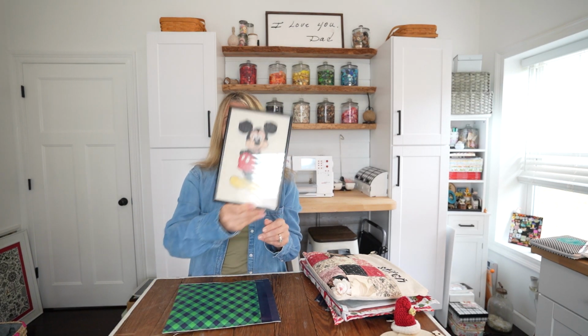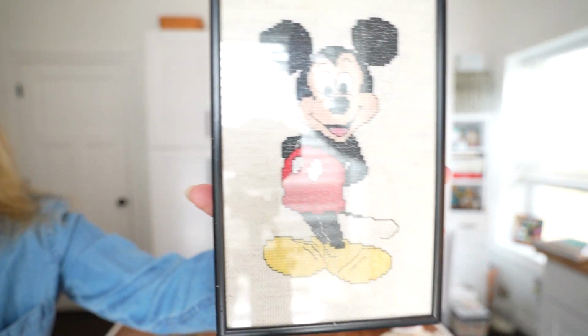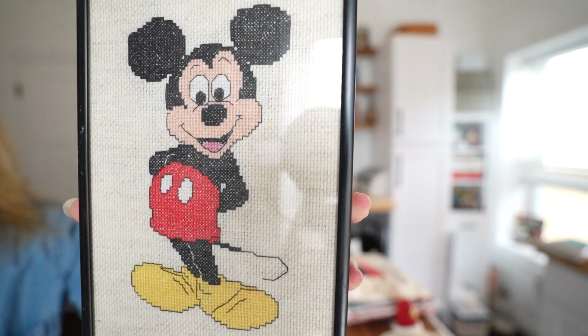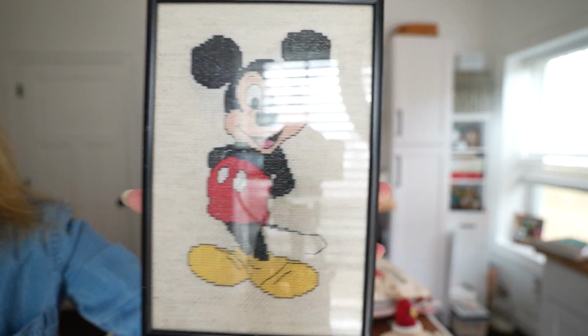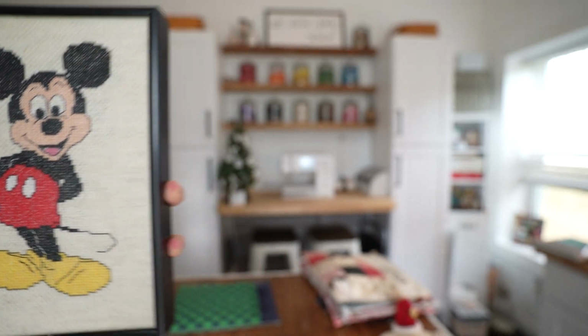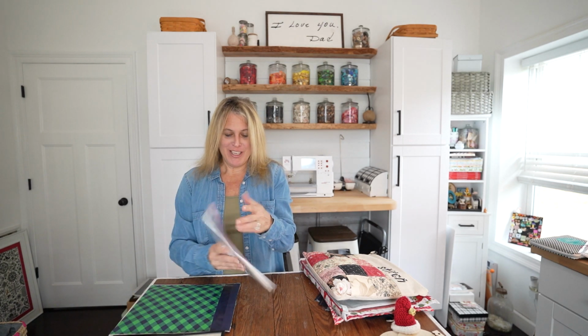Last but not least, my friend Kim on Instagram noticed that I was in an antique shop and brought home this Michael's framed Mickey Mouse. I've shared it on Instagram or here before. And she is so precious. She asked me if she could send me 2 that she had stitched and that had been just sitting, and she wasn't going to do anything with them. And of course I said, absolutely you can. So she is super sweet.